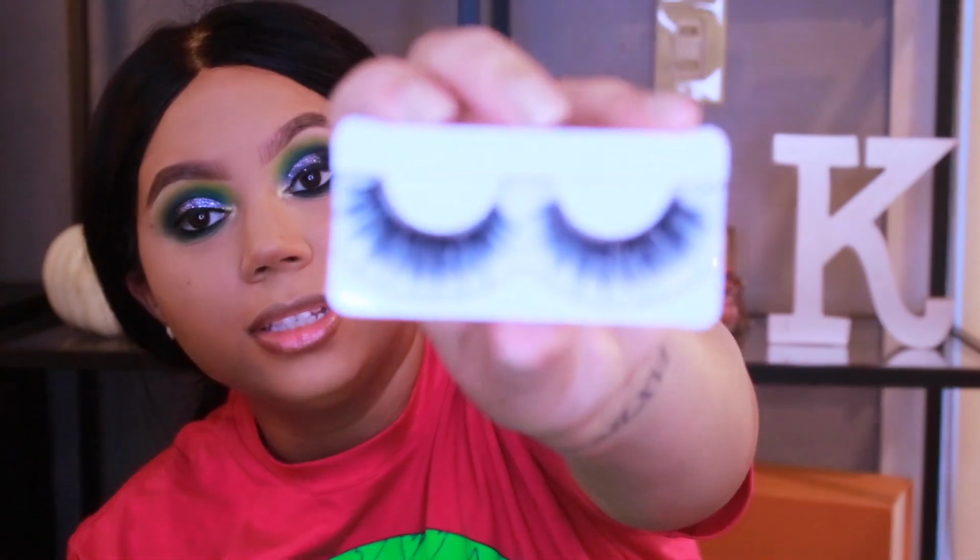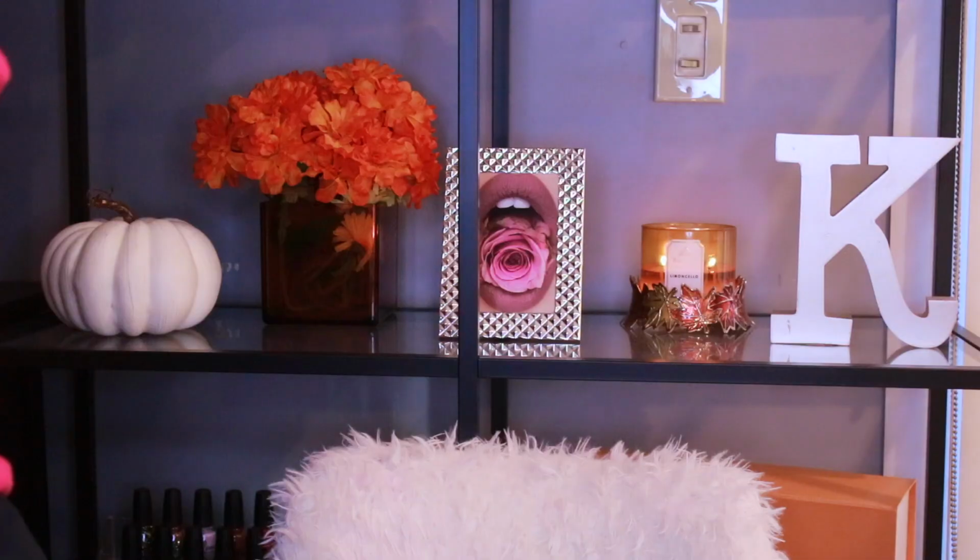So for lashes today, I'm gonna be using Flutter lashes in the style Intoxicating, which I haven't used in a minute, but they're very dramatic, which is exactly what I want. This lash looks way too long, so I'm gonna cut it. I don't know why I thought it was okay to just not cut it. It's not. So I'll be back.